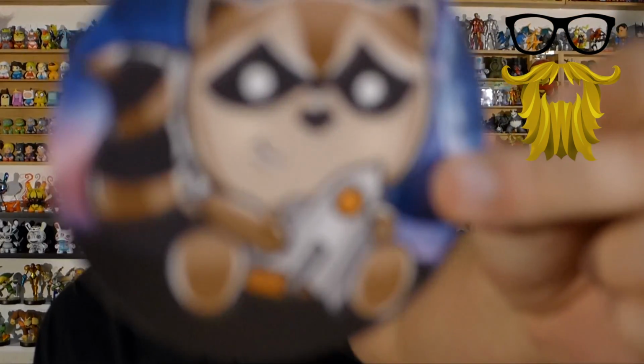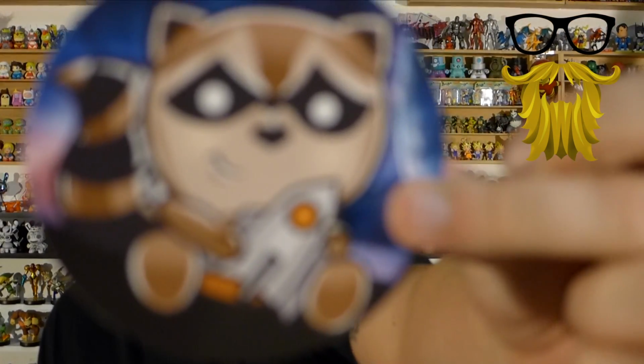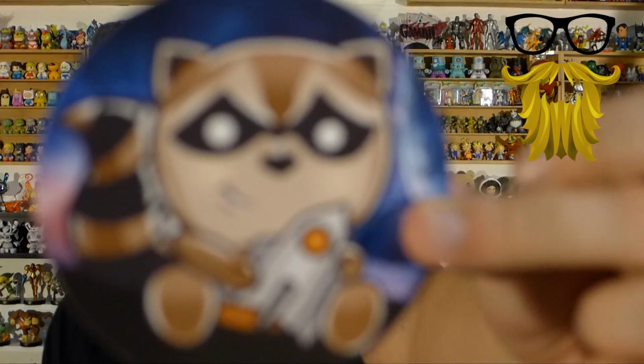Seems like we just got one more item in here. Actually, okay, two. So we got a sticker here. This looks like Rocket Raccoon. Little adorable Rocket. And it very obviously looks like the same artist that's designing all these. The shirt, the lanyard, the sticker. Looks like the very same art style.